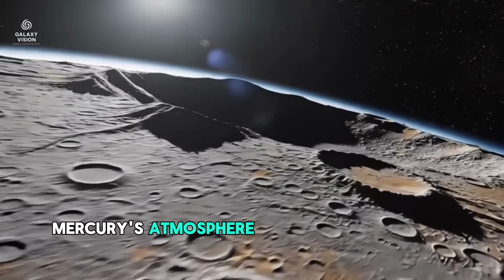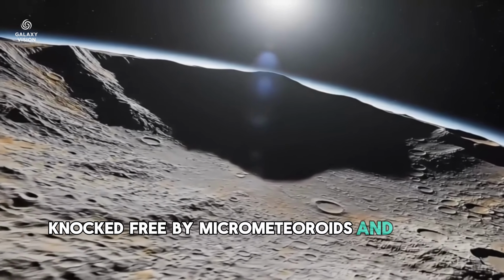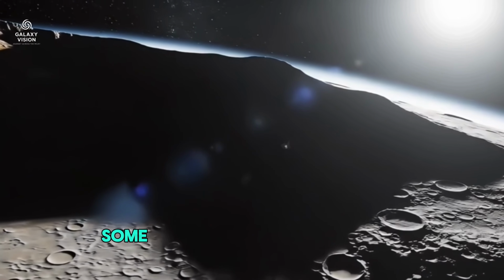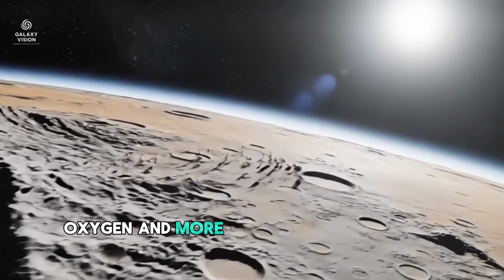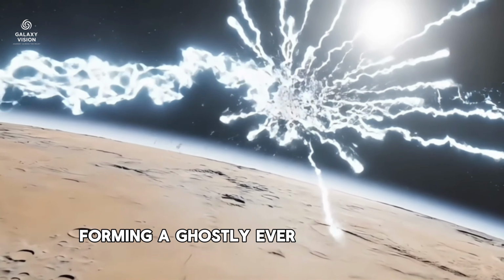Mercury's atmosphere is really an exosphere, atoms knocked free by micrometeoroids and solar wind sputtering. Each flash liberates particles that hop in graceful arcs, some escaping, some falling back. Sodium, potassium, oxygen, and more drift briefly above the surface, forming a ghostly, ever-changing veil.